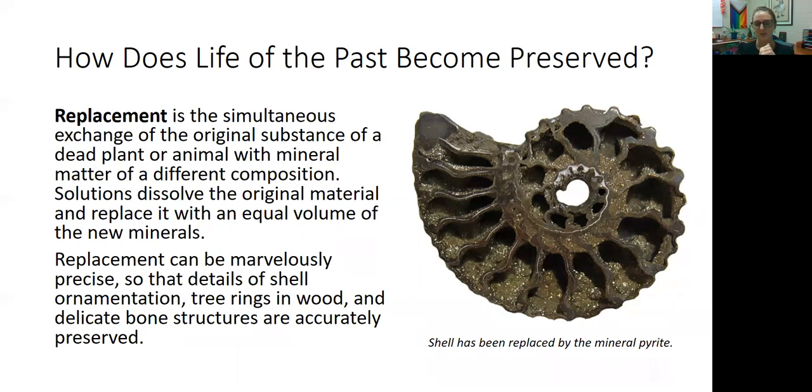This image, the shell has been replaced with the mineral pyrite, which is why it's gold and shiny. I love pyritized fossils. Right? So the solutions dissolve the original material and replace it with a new mineral. So it really does look like a seashell, just made out of a different material, such as pyrite. Right? And this replacement can be remarkably precise. So we can see the details of a shell as we can here. We could see the intricate tree rings in wood, or the delicate bone structures, right? So replacement can perfectly preserve the organism, the hard parts of the organism, by replacing all of those hard parts with a new mineral.